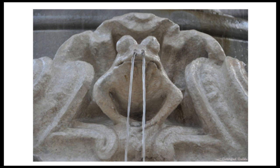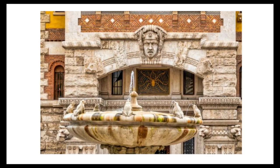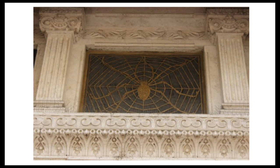This is one of the buildings in the district. It faces the piazza and the Fountain of the Frogs, and it's called the Spider Palace. It's a little bit bizarre combination of Babylonian and Assyrian architecture with all sorts of strange animals like griffins, and there are also some Art Nouveau elements as well. And it gets its name from the spider that's over the entrance. And then you can see a helmeted head above that. And here's a detail of that spider.